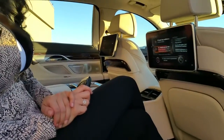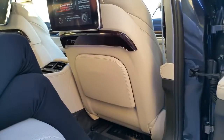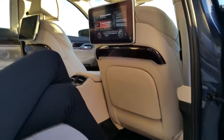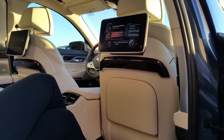Wow. Do we want to activate it? Sure, yes. Okay, so I'm going to push the button over here, guys, and you can watch the seat. So what happens, you'll see there's a process here, guys. The seat's going to fold forward. Even the screen is going to adjust its angle.